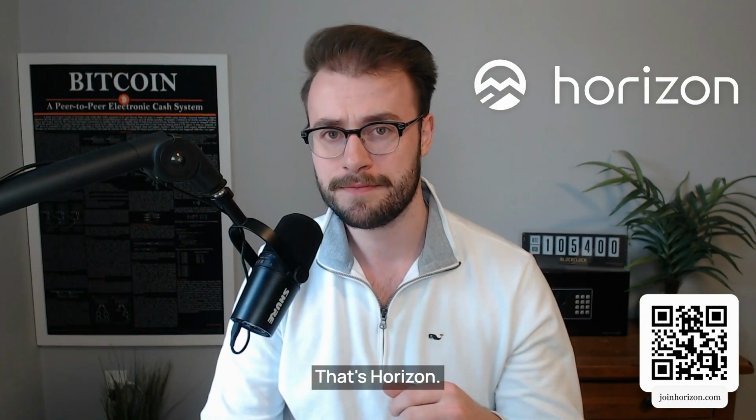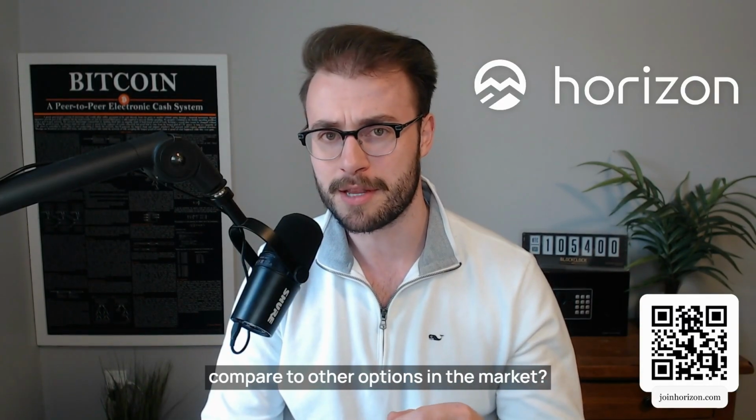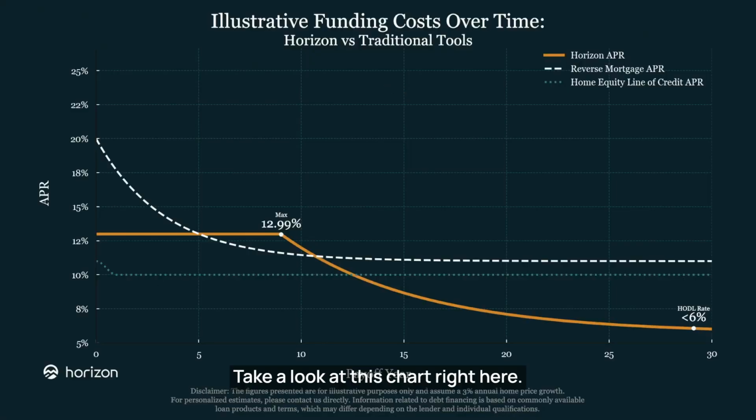That's Horizon. Now, what does it cost? And how does it compare to other options in the market? Let's talk about payoff cost, because this is where Horizon truly stands out. Take a look at this chart right here. The orange curve is Horizon. To protect you, there is always a cost cap of 12.99%. As you hold the agreement longer, the cost declines every year, trending towards sub 6% after 30 years. That's what we've dubbed the HODL rate.